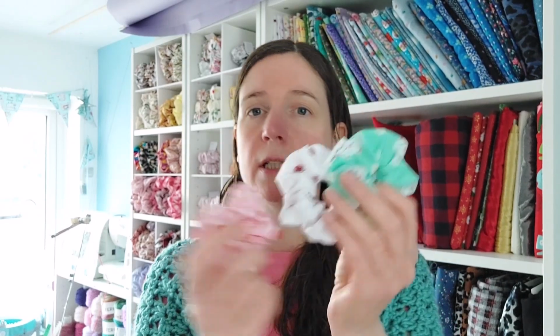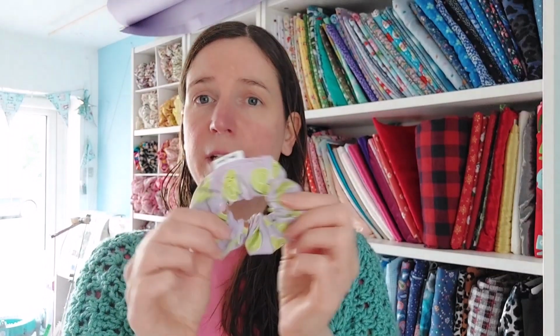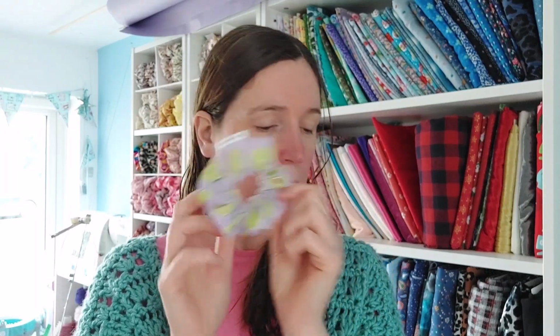I've got some different designs in minis and the avocado ones, which I have in XL, and I've got them in bows and wide elastic as well, just not minis, which they've been asking for as well. So I thought I'd make some minis out of that. Restocked another XL one, and I've been making new headbands.